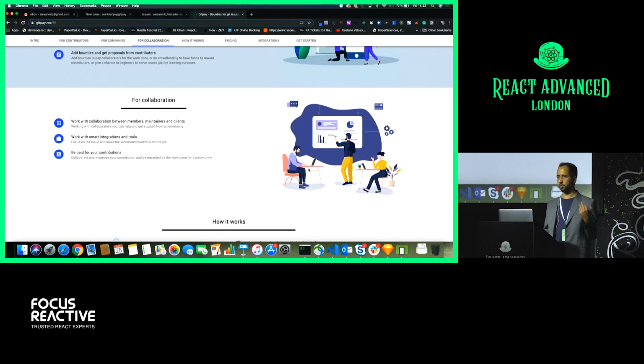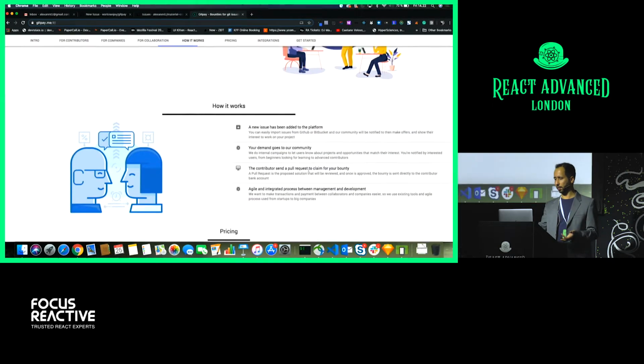Everything uses Git as a contract, and everything is based on collaboration and pull requests. So you can be assigned to a task with a deadline, and once you send the pull request and the pull request is approved, you receive the bounty for that.